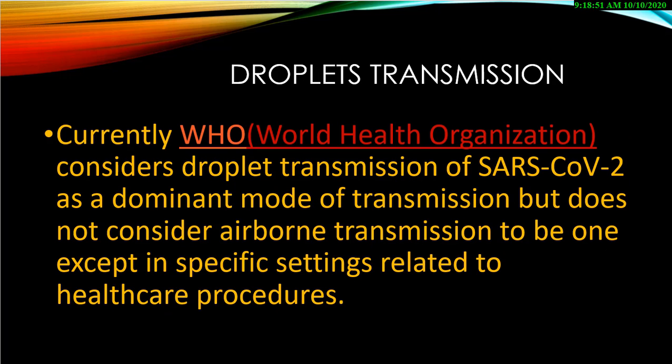What does the World Health Organization say about droplet transmission? Currently, the World Health Organization considers droplet transmission of SARS-CoV-2 as the dominant mode of transmission, but does not consider airborne transmission to be one except in specific settings related to healthcare procedures.